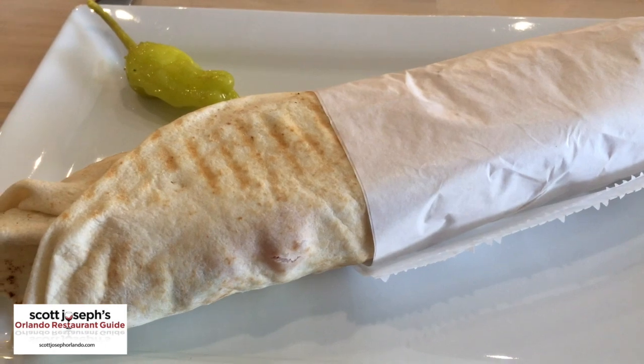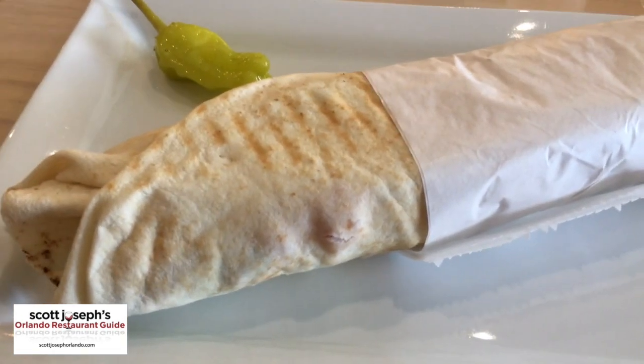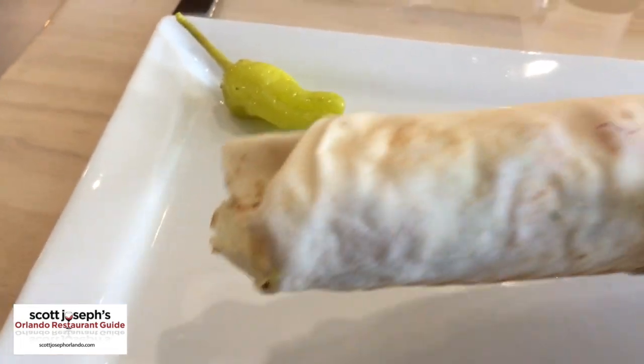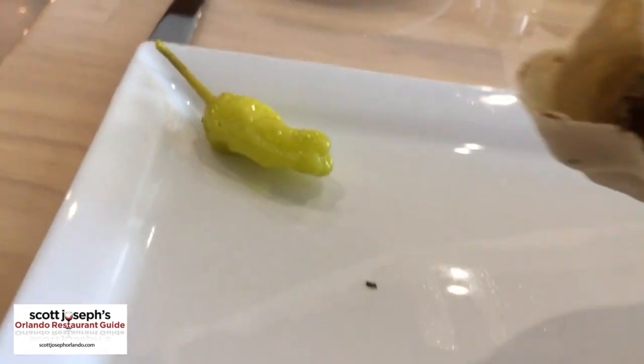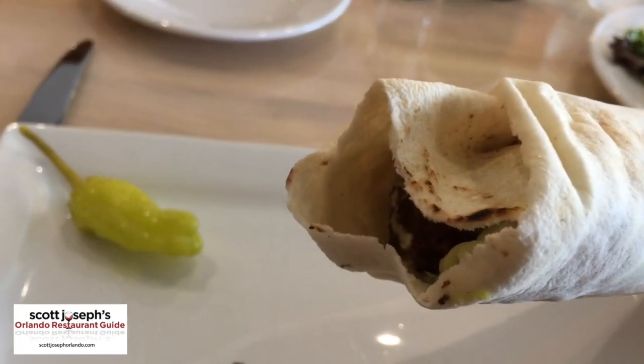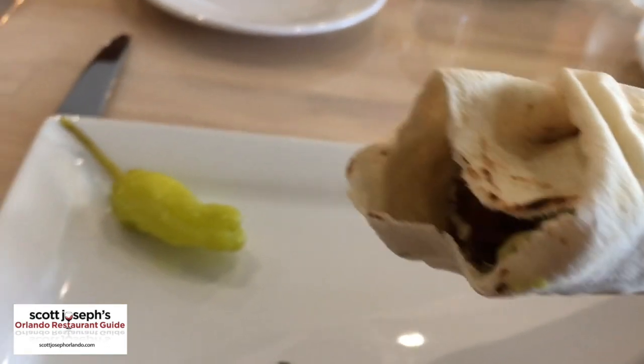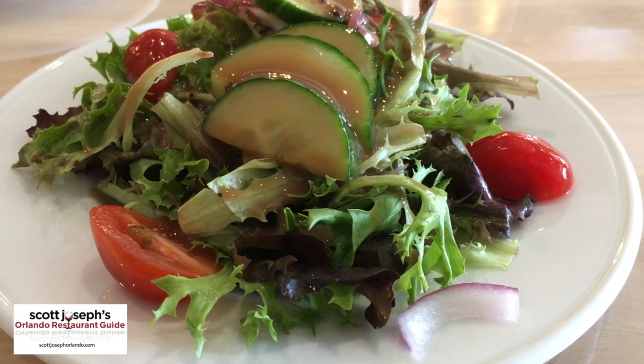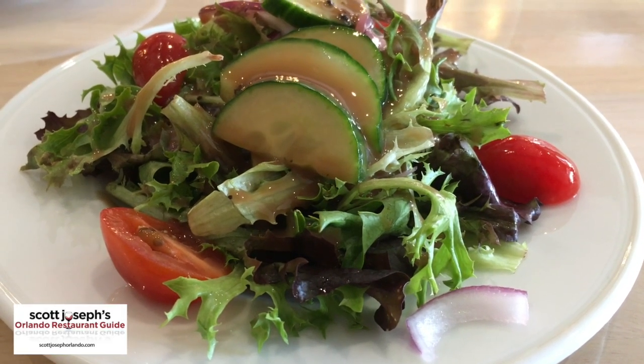I had already been two times, but I had to go back for a third visit. How could I not have the falafel? It was every bit as good as I remembered from my days working in downtown Orlando. The chickpea fritters were moist and well seasoned, wrapped in a lavash instead of pita bread, with onions, tomatoes, and fresh parsley, plus a touch of tzatziki sauce.